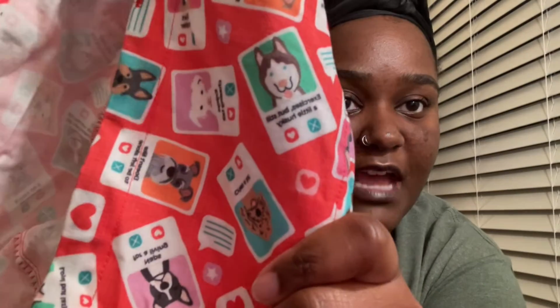Tell me that's not the cutest thing ever. Where's the husky? That's my favorite one. Exercises, but still a little husky. You cannot tell me I'm not eating the girls down when I put this on my head. It also has a drawstring in the back of it, so if you want to ever tighten it, you can tighten it in the back, which is super duper cool.